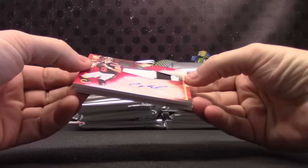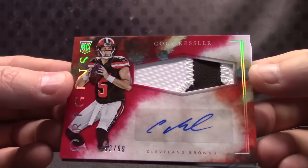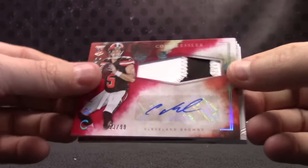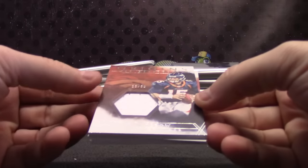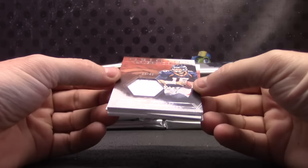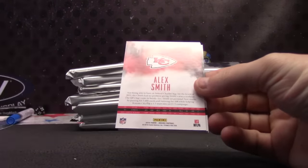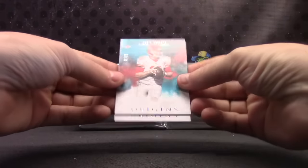Patch autograph, 53 of 99, Cody Kessler. Goes to the Browns. And a jersey numbered to Tim Tebow. Why does he still have cards? What's up, Ryan Poker? 20 of 30. Another Bronco hit. Peyton Manning. Jeremy Langford. Alex Smith numbered 10 of 60.